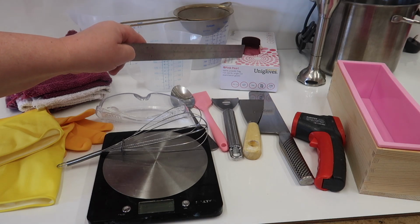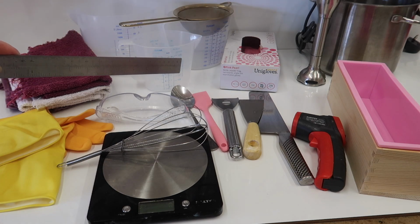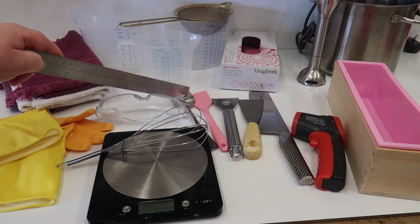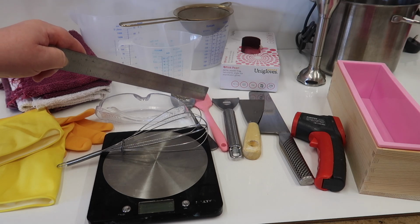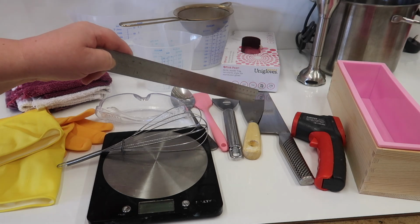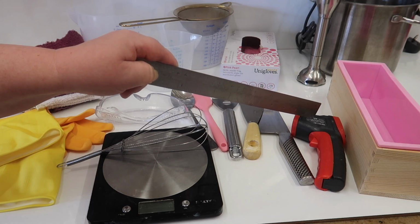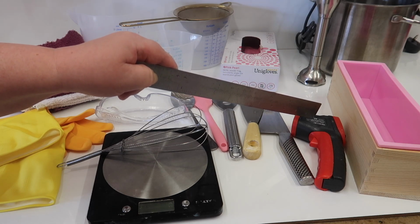You definitely need some rubber gloves. You'll need a metal spoon, so just take one out of the kitchen drawer, a silicone scraper type spoon, a potato peeler, a scraper, a nice sharp knife. A temperature gun will be very useful.